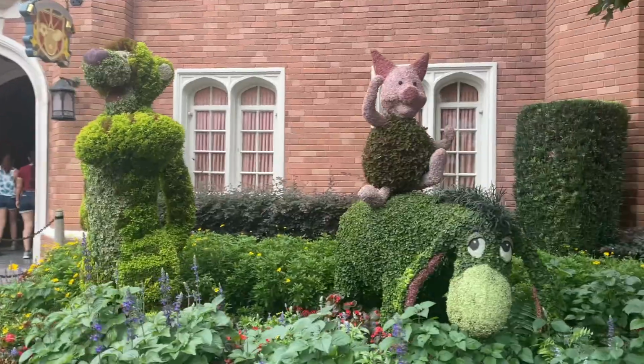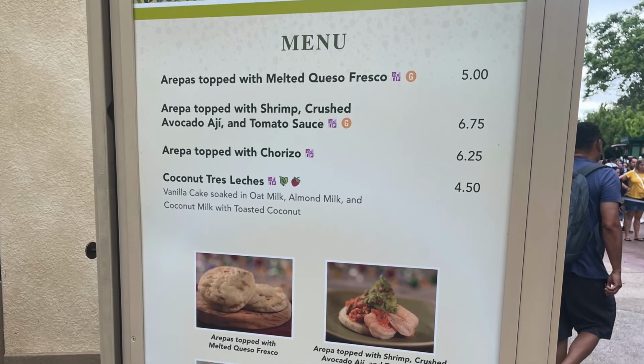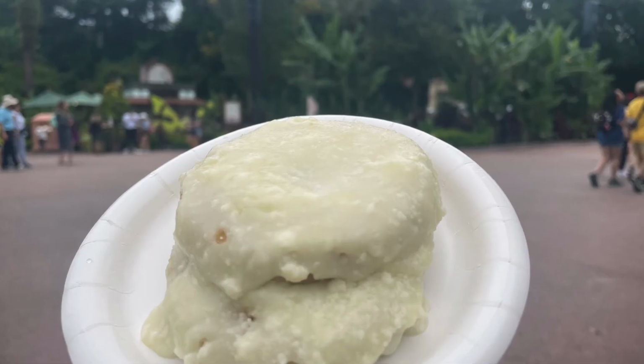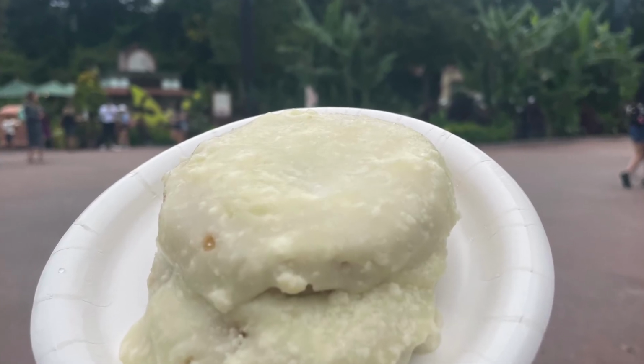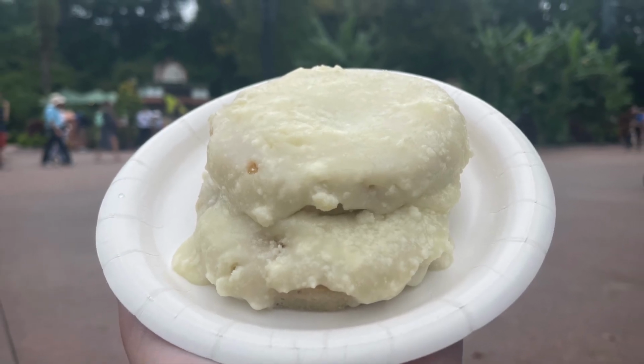and we looked at some of the topiaries. Can't pronounce them. So cute. Took too many pictures. Don't know what I'm gonna do with them, but these were some of my favorites. Just too cute. We went over to get some arepas. These were over by the Morocco area, and we got some queso fresco, which I regret. I should have gotten chorizo because it was just cheese and masa, and it was all right.